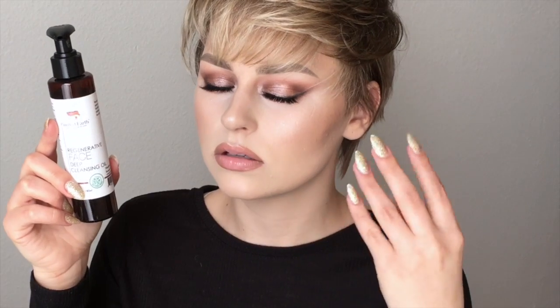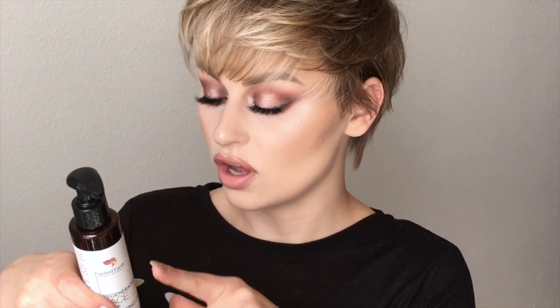Next is the Regenerating Face Deep Cleansing Oil. This is kind of a thick oil. It smells so good. The directions say to use a washcloth or sponge to rinse off with warm water. It really does a good job breaking down your makeup. If you've tried other cleansing oils, you have to remove them with something, like soap or cleanser. This one doesn't just rinse off with water.